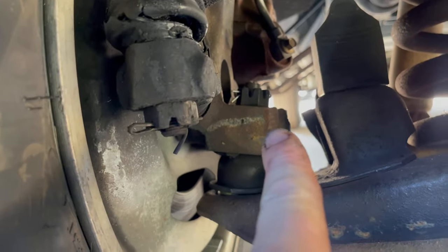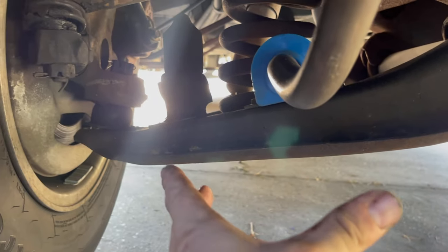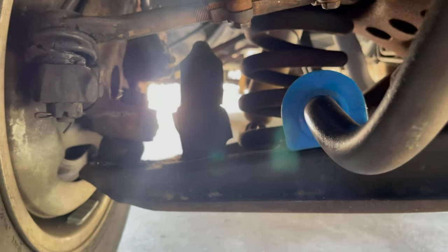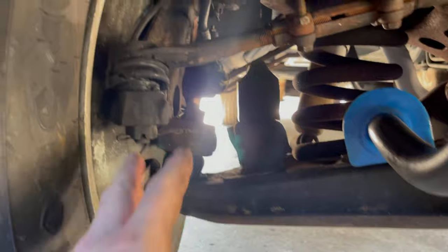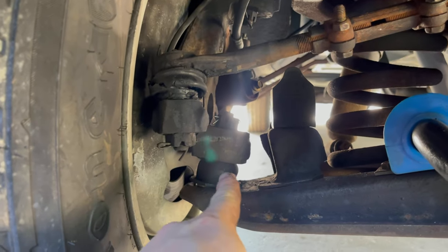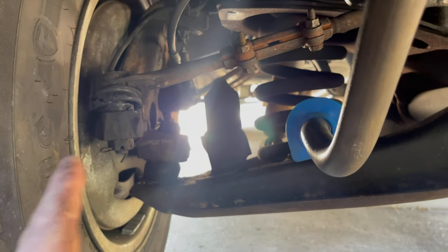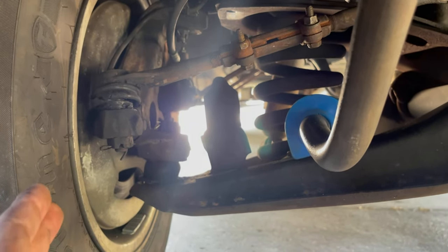All easy to access, guys, but you want to make sure you have a jack up underneath here, because once you get your shock off and your sway bar here, this thing's going to kind of drop down as long as you've got this ball joint popped out and that one knocked out as well. So just be very, very careful. I'm going to show you guys the steps through. It's very, very easy. It's a very quick process.